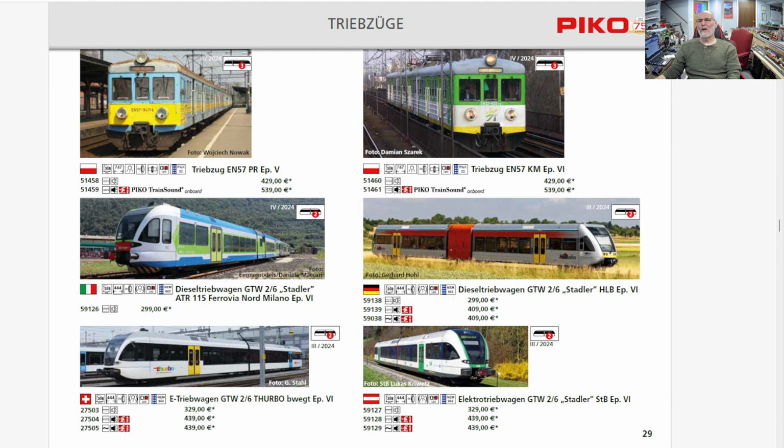All right, so now we're moving on to rail cars. Triebzüge. And once again, Polish train collectors should be very happy. A lot of Polish stock this year. So we've got a Class 57 from Era 5 and a Class 57 in an Era 6 livery.